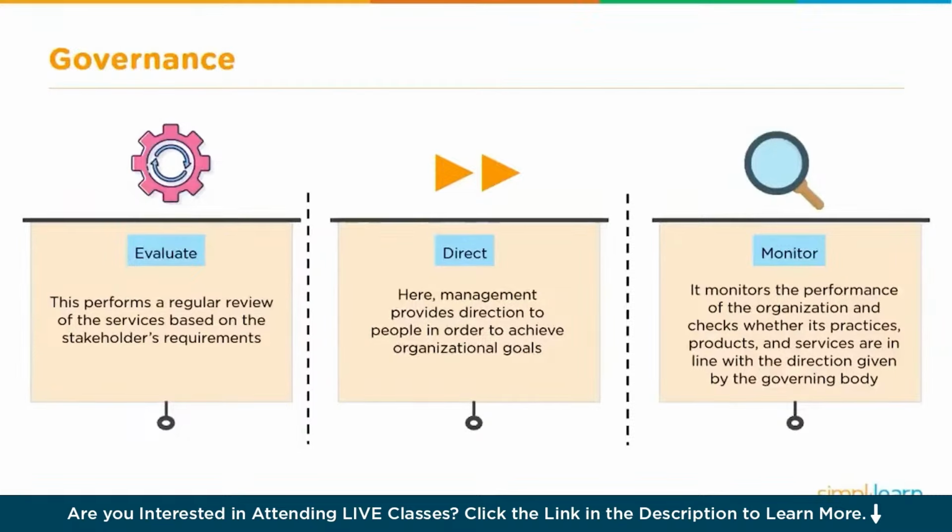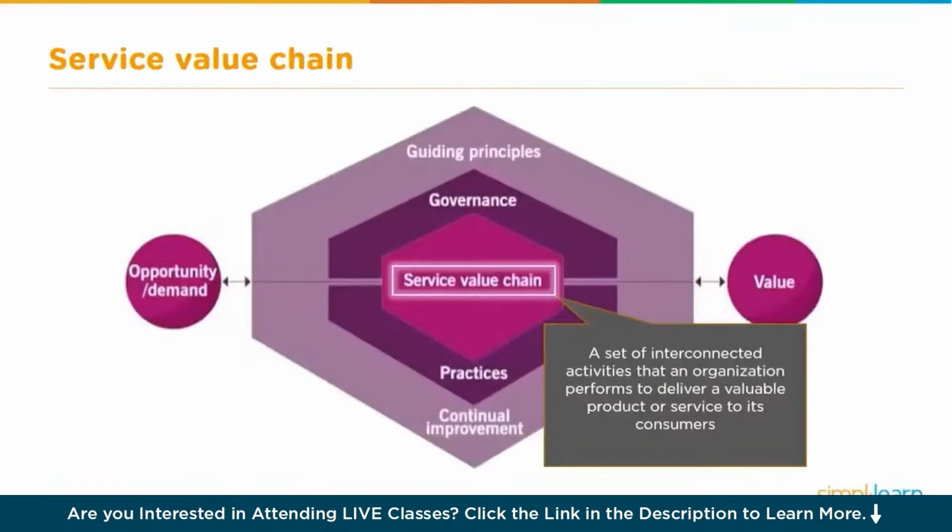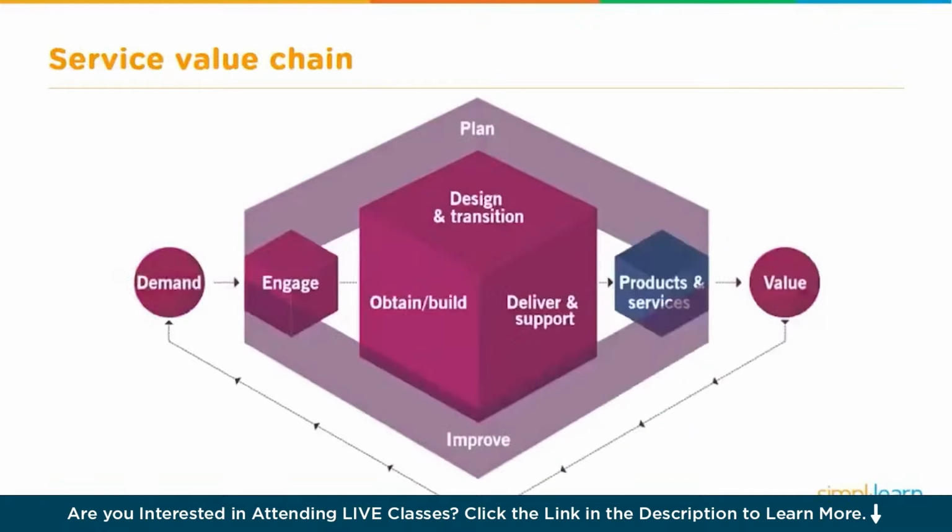So evaluate, direct and monitor happens continually and regularly, so that continued alignment to the direction set by the governing body is ensured. The next component is the service value chain, which is a component in the middle of the service value system. This has a set of interconnected activities that an organization performs to deliver a valuable product or service to its consumers. This has many activities like engage, plan, improve, design and transition, obtain and build, deliver and support, products and services.